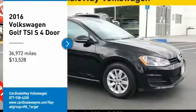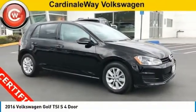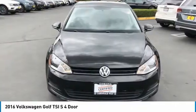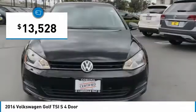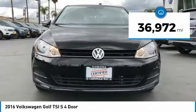Take a ride in the 2016 Golf. Golf. It's the original fun-to-drive hatchback. Drive one today and is priced below $15,000. This vehicle has less than 40,000 miles.